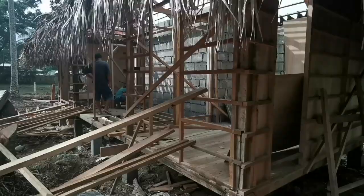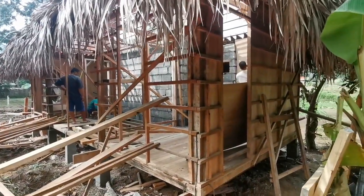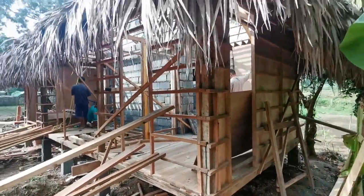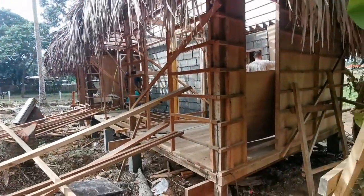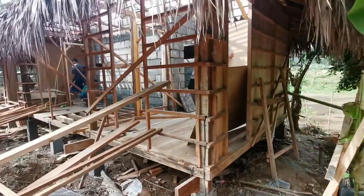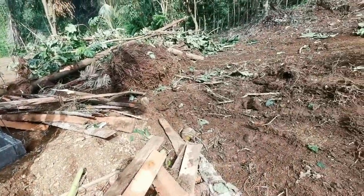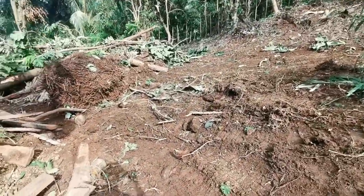Okay. So I'm gonna be adding some windows soon. Okay, I'll take you around.